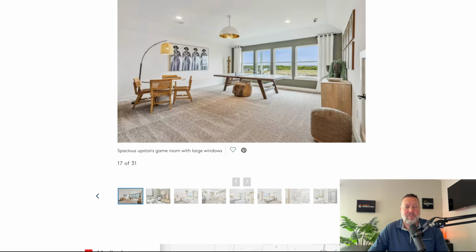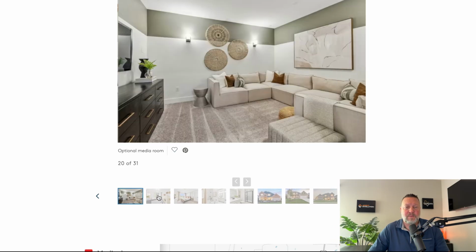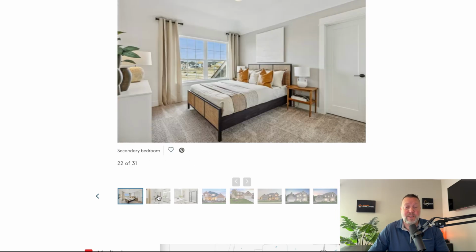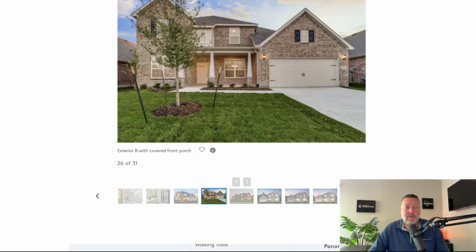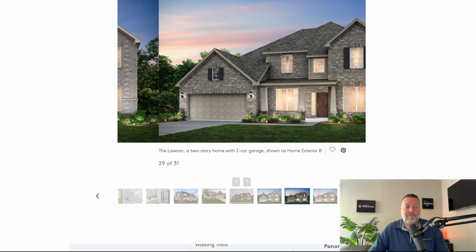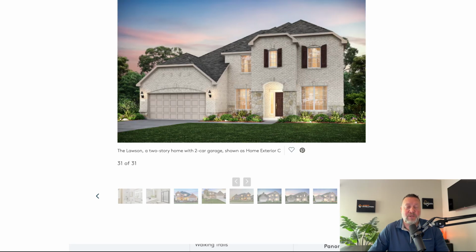That's a nice primary bedroom, big game room. Movie room. Bedrooms aren't looking that small either. They have bathrooms attached to them. There you go. I like that little front porch there. That's good looking too. Different elevations you can take on this one, right? Different colors of brick. You can pick your brick. It's a nice look too.